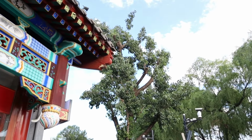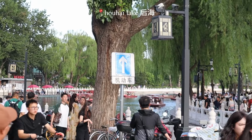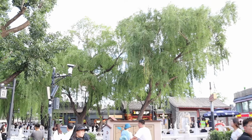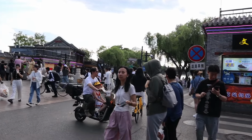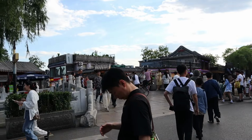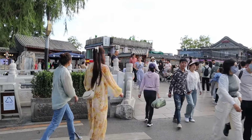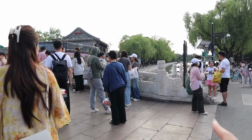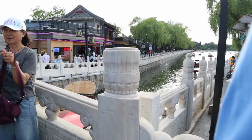Look what we found around the corner. Look at those people, they're on boats. That looks so chill. I like the willow trees. I know. I like the willow trees too. Look at this. This is totally different vibe after we walked out of that little district. That was a lot of shops. Now it's just people chilling. Go across. Yeah, listening to music. We're gonna go across this little bridge. Ooh, I wanna go over there. This is a nice spot. Ooh, cool.